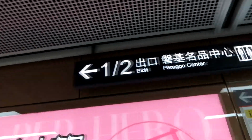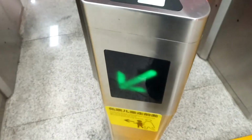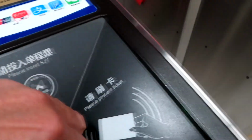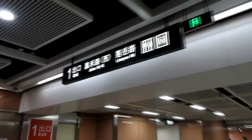Paragon Center, incidentally, is a really, really nice shopping center, very ritzy, lots of designer stores there. There's actually a Yankee Candle there, which I don't consider a designer store, but it's there. I've seen it. So, this is the exit right here, little slot. Now wait a second. Please use other gates. Okay. Let's try this. There we go. So, we'll take this exit.